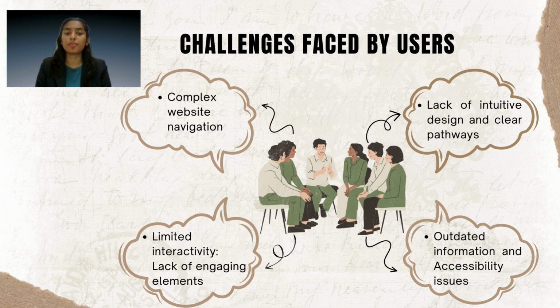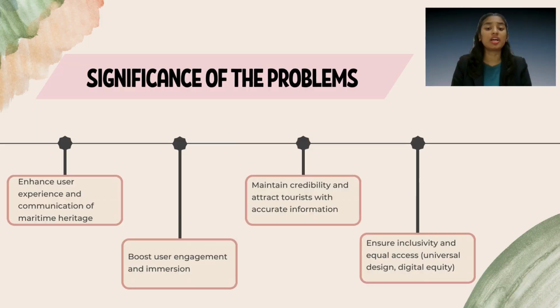Furthermore, outdated information on the website diminishes its credibility and relevance, potentially deterring tourists from visiting or engaging with the museum. Lastly, accessibility issues pose a challenge for users with diverse needs, limiting their ability to access and appreciate the museum's digital content. Now, let's look at the significance of the problems.